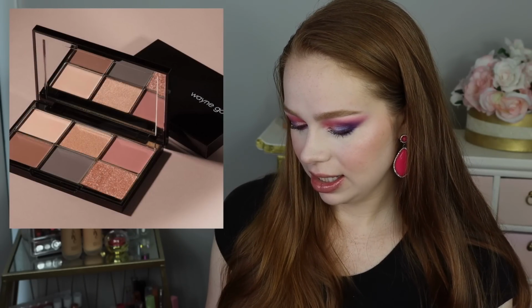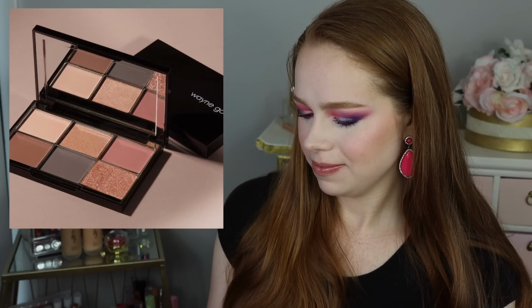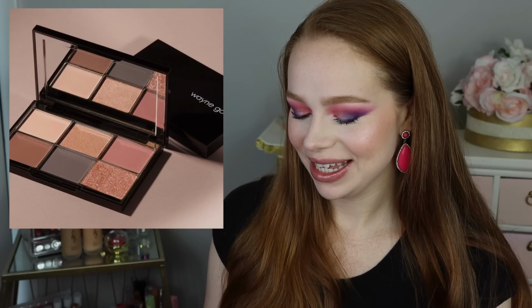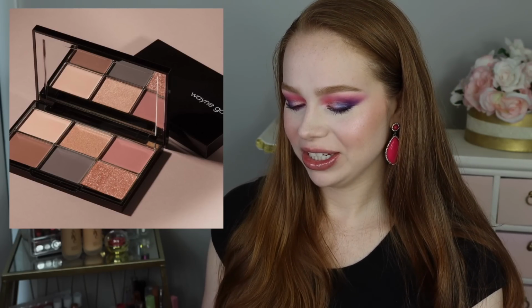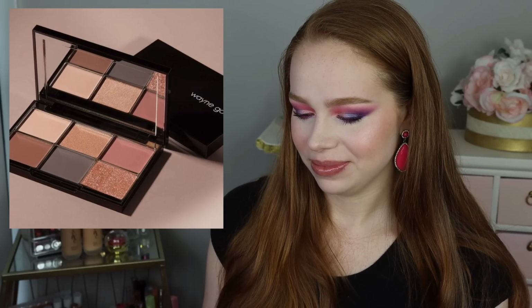Okay, there's a new palette here from Wayne Goss. It's the Luxury Eye Palette in Pearl. Looks very boring to me. Nothing about that calls to me. I feel like it just looks so muted. I don't know. Not intrigued.